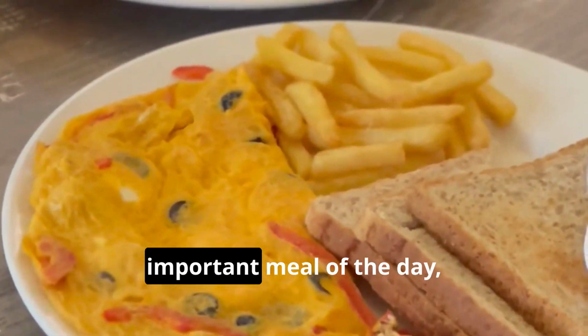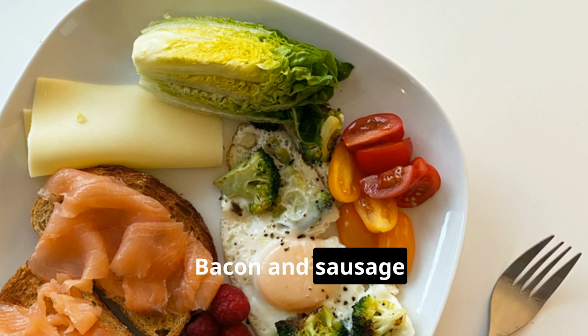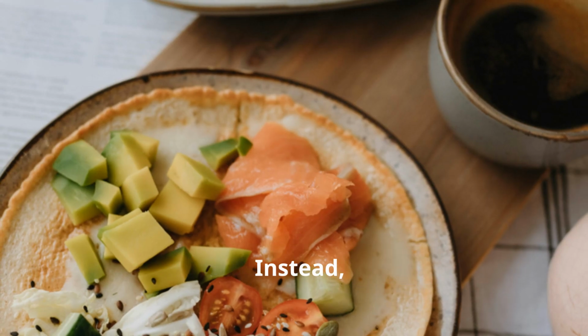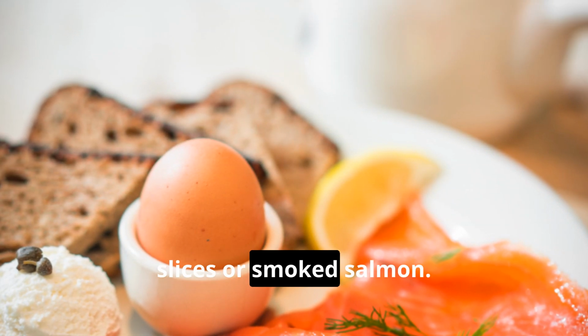Breakfast is often called the most important meal of the day, but it can also be a sneaky source of cholesterol if you're not careful. Bacon and sausage are breakfast staples for many, but they're high in saturated fat and cholesterol, which can add up quickly. Instead, try swapping them out for leaner options like turkey slices or smoked salmon.